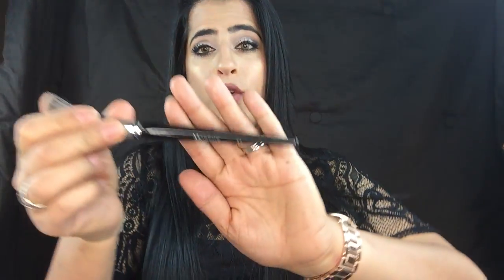Now, moving on to probably one of my favorite parts of Morphe and the best prices of Morphe. I got these a couple of days ago, but I've already used almost every single brush, so most of them do look dirty already. That's okay by me. First brush I got was from the Elite Collection, the E4.